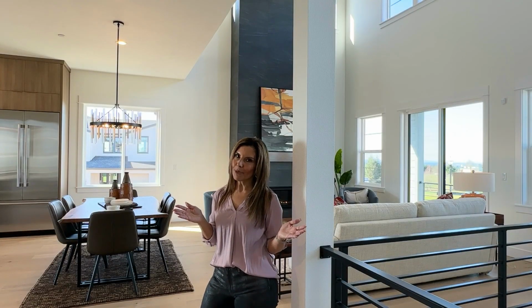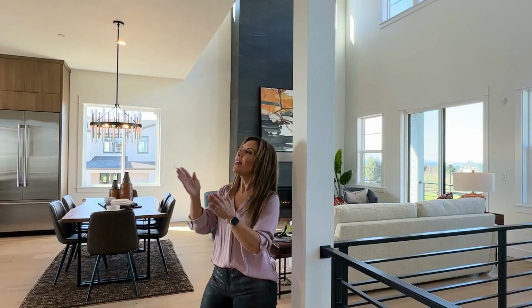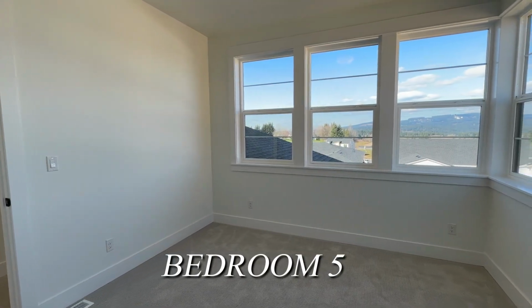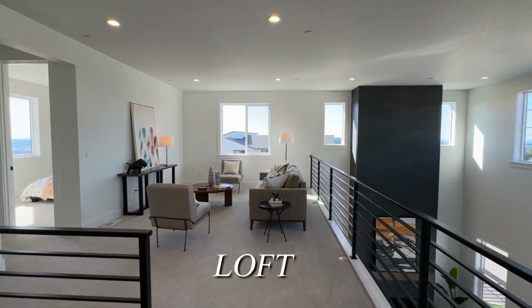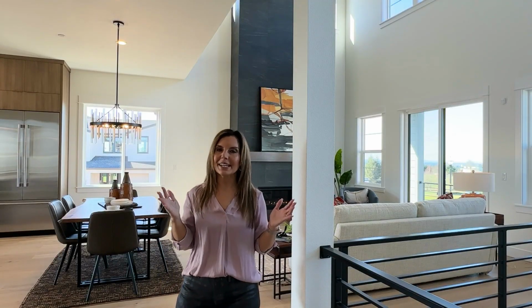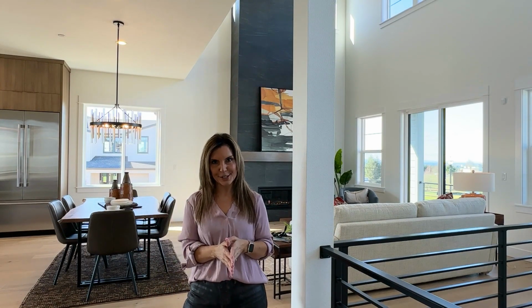Now, because there might be many others living in this 4,046 square foot home, they made sure to add three additional bedrooms on the upper level and another open loft sitting area that you can actually look down into this living room from. So they made sure to keep everybody's individual spaces in mind when they created this floor plan. And so this is the Suttle floor plan.